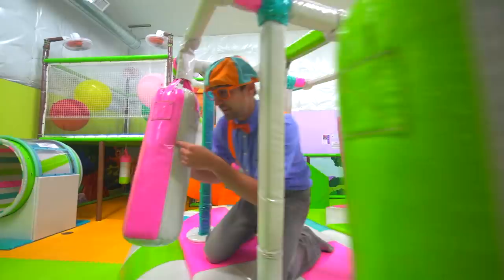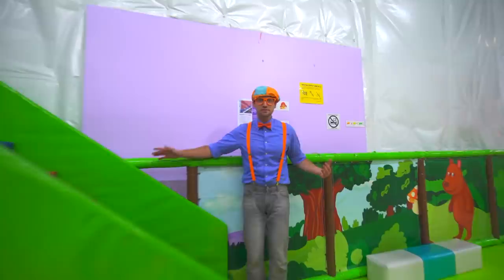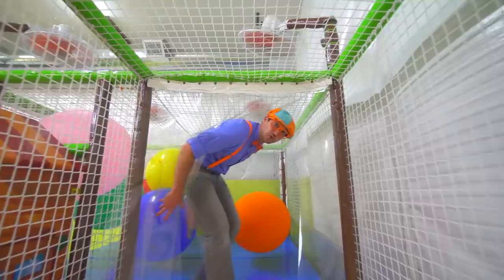Oh, look up here. Whoa. Come on. There's floating balloons up here. Wow, this room has giant colorful floating balloons. Whoa, look at them.